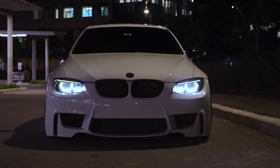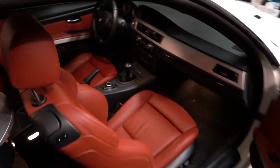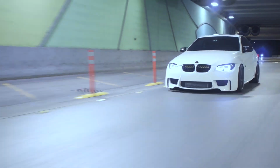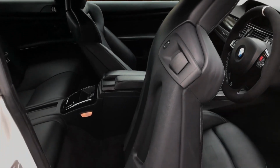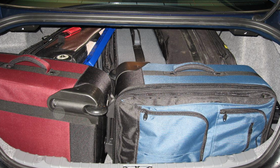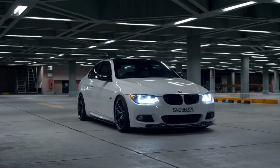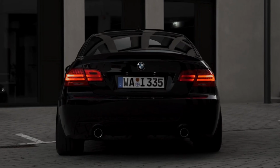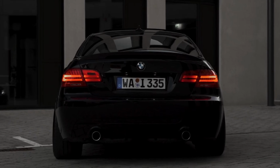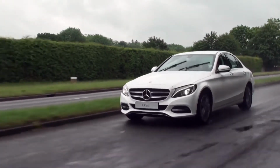Inside the cars is a world on its own. The interior decor features quality leather seats and a set of standard equipment to make long rides just as pleasant as short ones. The rear seats can accommodate 2 adults comfortably and offer a sizable trunk space if you ever need to move some cargo. Typically, used E92 335i go for around $5,000, which is a great price for a car that delivers this type of performance. And if you can get one without high mileage, that's even better.